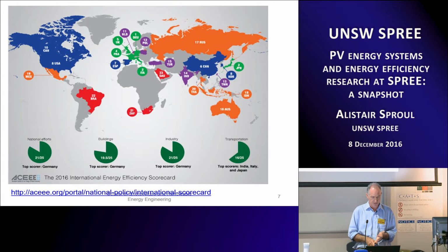Buildings, all sorts of things are here. Buildings, industry and transportation. I'll talk more about buildings, just to mention transport along the way. Australia amongst the OECD countries, the 20 OECD countries that have been looked at.